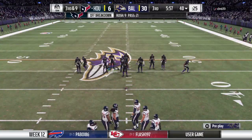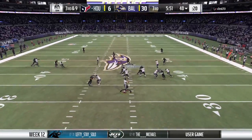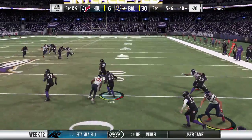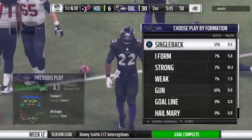The Texans on 3rd down. Not good. 0 for 4 thus far. This is 3rd and 9. From the gun, here's Savage. And for a 3rd time tonight, he's intercepted. Picked off here by Jimmy Smith. And he'll get this one out to the 50, to the midfield stripe.